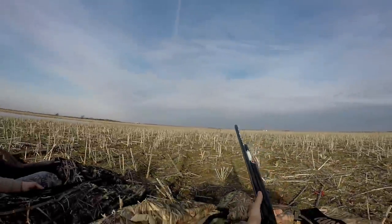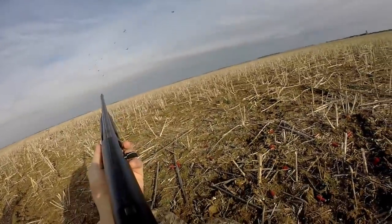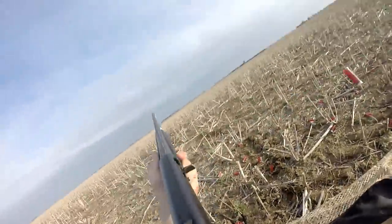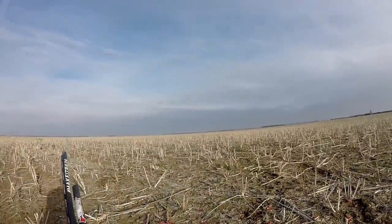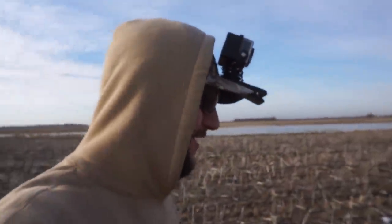Big group. Oh, big group coming from behind. It's getting wild, boys. Oh boy. Ready? Go. Nothing. I think I wounded one, but I did get rid of 8 shells. That was a big volley. You know me, I like to get rid of shells, but here's this pretty one.